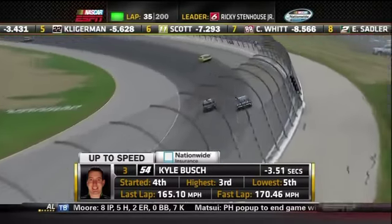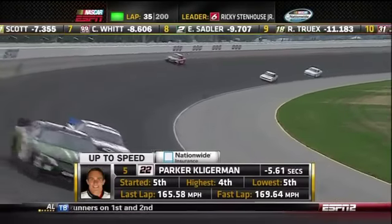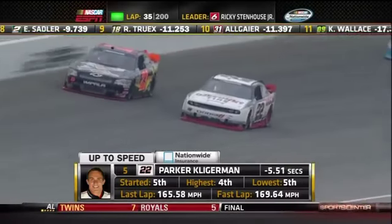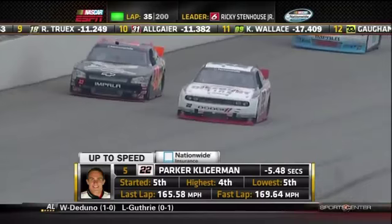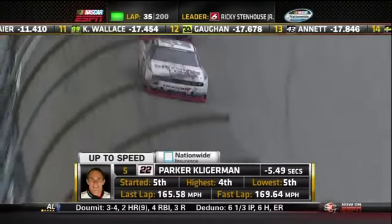Doc? Well, the 21-year-old Parker Kligerman, a lot of pressure on this young man today. His third start of the year, but he's got to do something to show people he deserves to be in this Penske ride. Right now, the car is very tight on entry, tight in the middle, a little bit loose off, but he's just hanging tight to be able to stay there in the top 5.